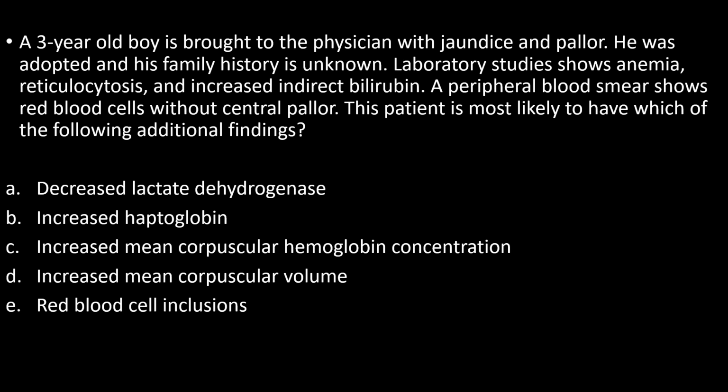Compared to normal red blood cells, spherocytes are smaller and have a more intensely staining cytoplasm due to membrane loss and red cell dehydration. The red cell index most specific for spherocytosis is an elevation in mean corpuscular hemoglobin concentration. So the answer to this question is C, increased mean corpuscular hemoglobin concentration.